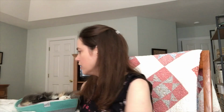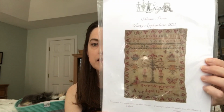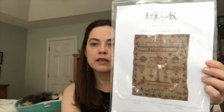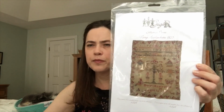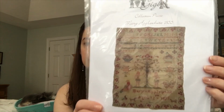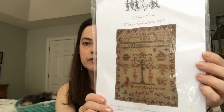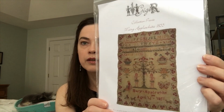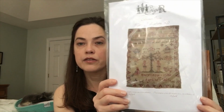Stitching stash. So when I ordered some silks, I couldn't just have silks, so I ordered a couple patterns. With one of them, I got this Mary Apple White, and Rhonda Gypsy, is it Gypsy Jane Designs on Instagram? She just finished this one. It's so cute. I love her. She has a lot of samplers with red in it too.